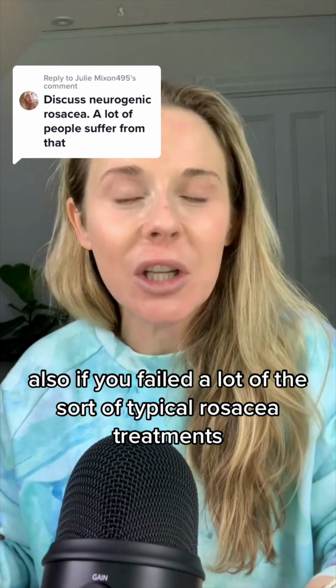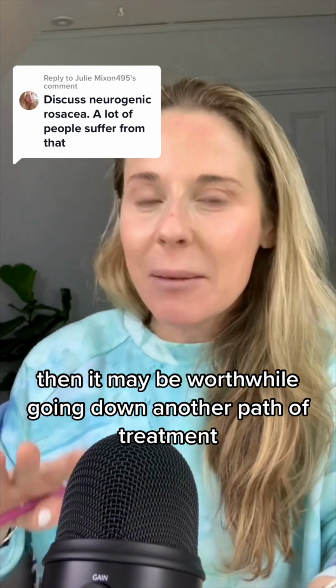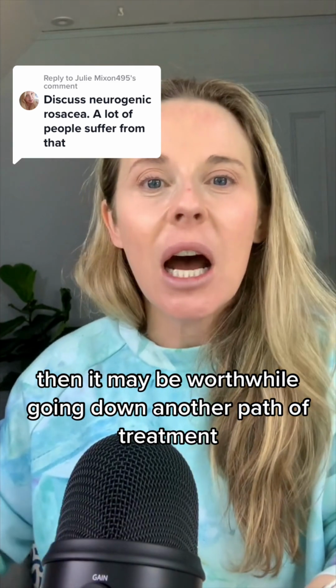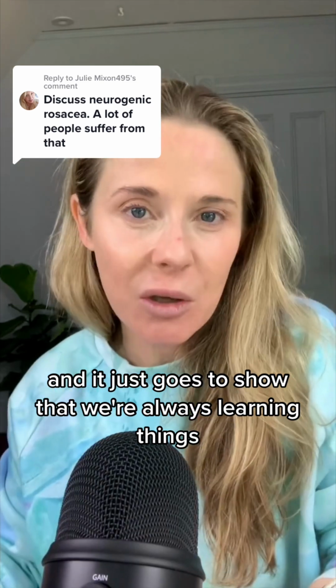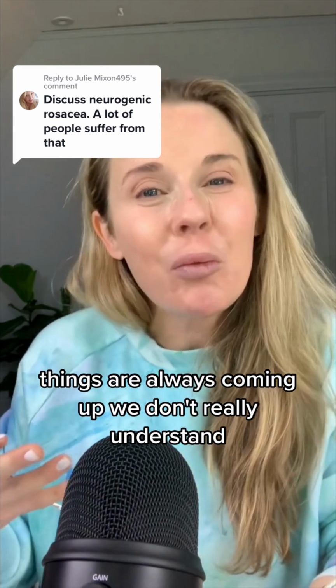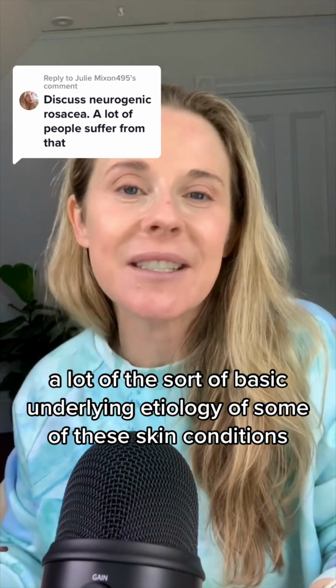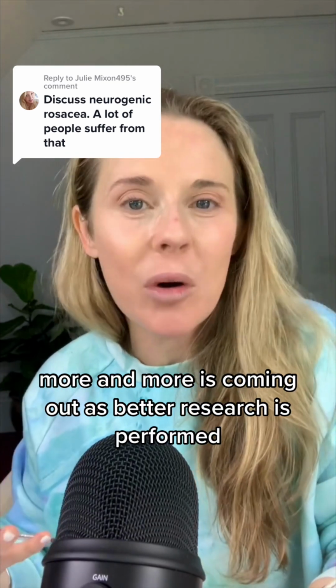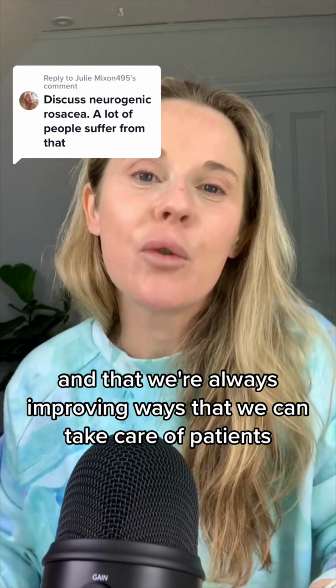Also, if you failed a lot of the typical rosacea treatments, then it may be worthwhile going down another path of treatment. And it just goes to show that we're always learning things. Things are always coming up. We don't really understand a lot of the basic underlying etiology of some of these skin conditions. More and more is coming out as better research is performed, and we're always improving ways that we can take care of patients.